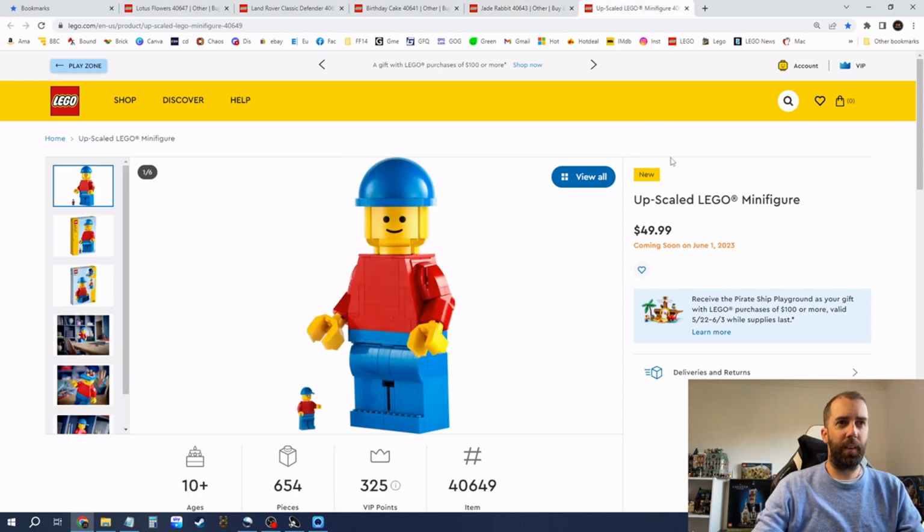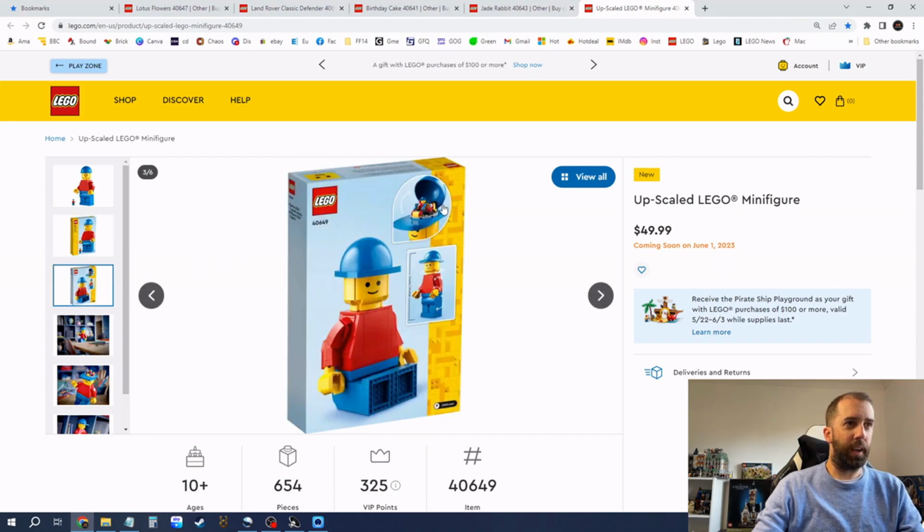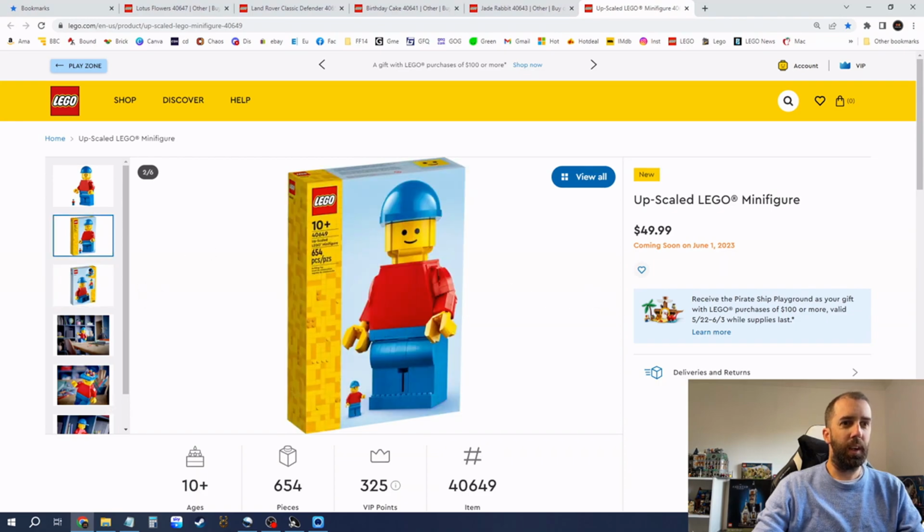And finally, for the Lego exclusives, we have the upscaled Lego minifigure. This one's quite expensive, priced at £45, $50 or €50. Yeah, it's pretty cool, I suppose, in a way. Big buildable minifigure. The hat opens up to reveal a small minifigure inside. It's quite cool. So there we go.